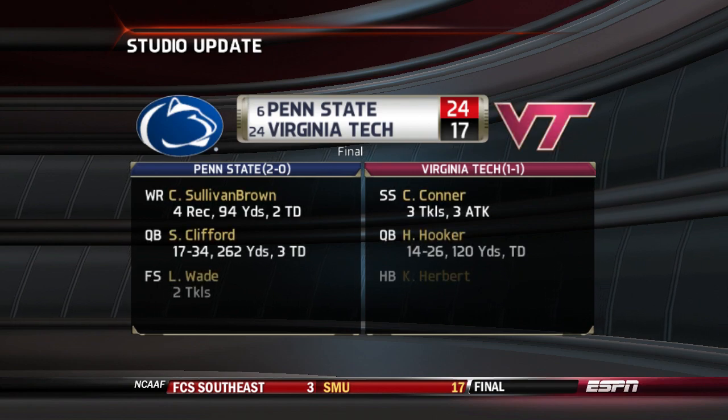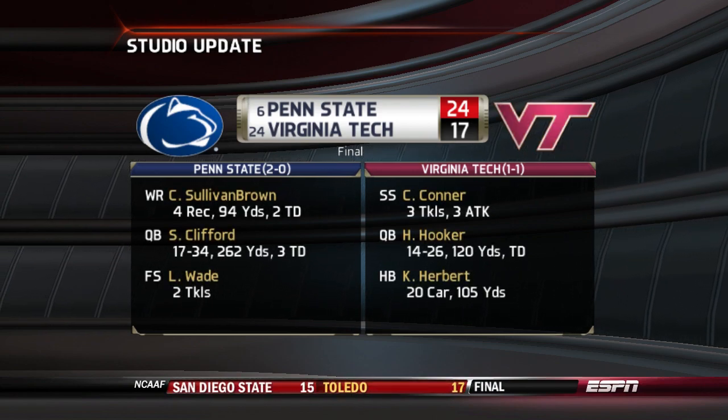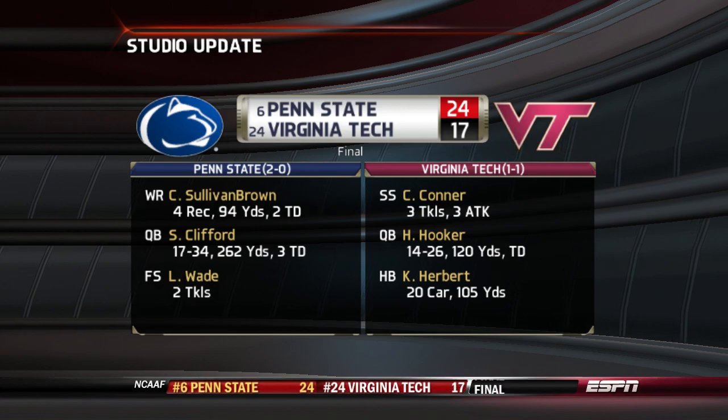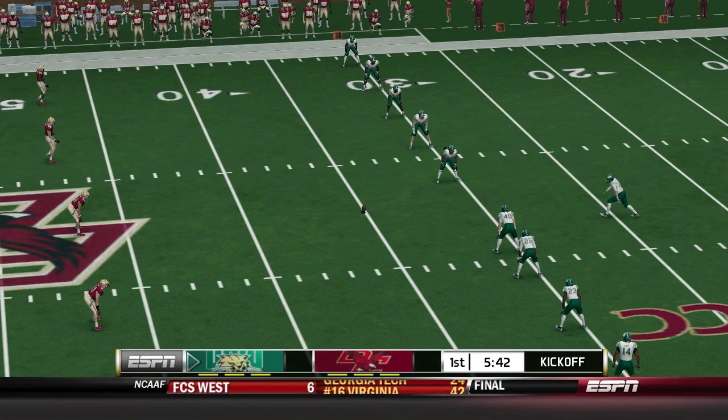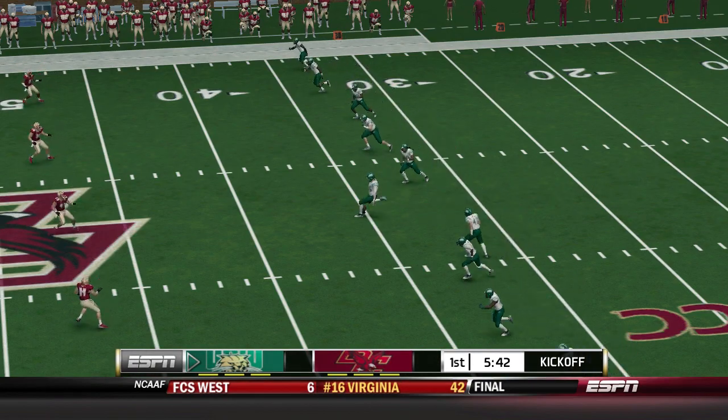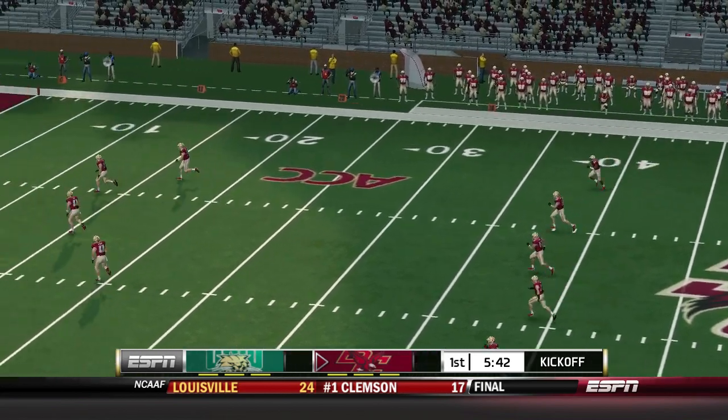In other games, the Hokies were ranked 24th. Now the loss is likely to knock them out of the polls. It felt as if the game rested on every play. Penn State grabs the W by a touchdown. Wow, you can feel the shockwave caused by that upset all the way to our game. Ohio, ready to kick this one off.